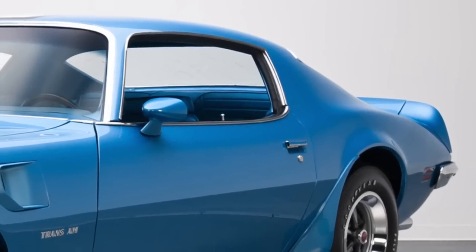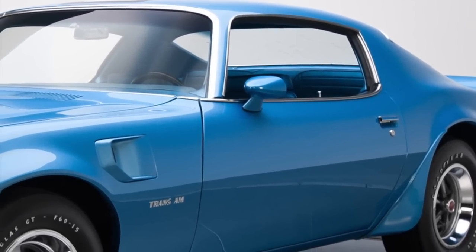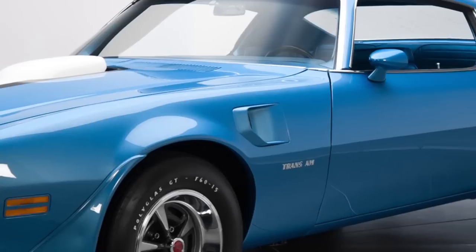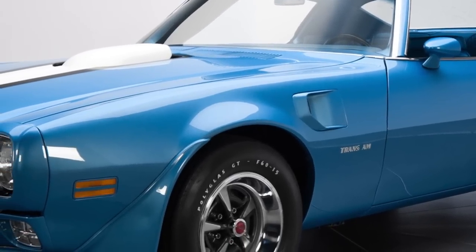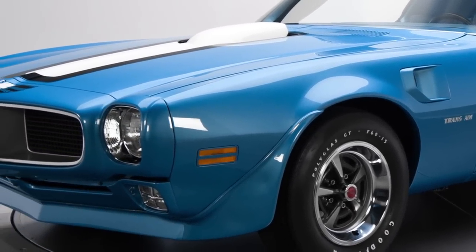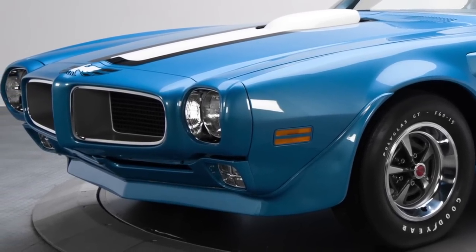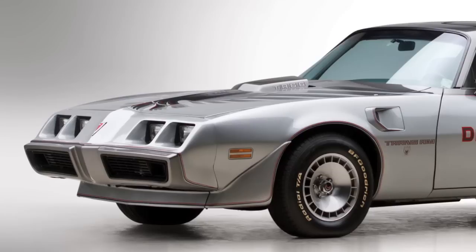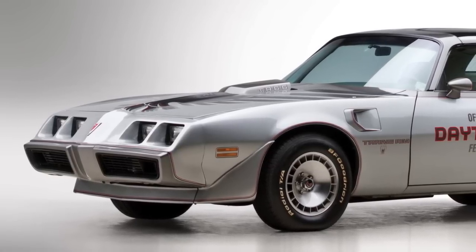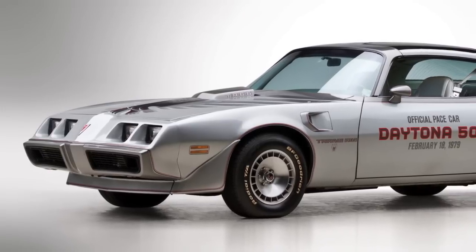There is not a performance car more popular from the 1970s era than the 1970 to 1981 Trans Am, or as many today refer to it as the second generation Trans Am. It began the decade in 1970 as a low-production 2+2 performance car and ended the decade as its most beloved performance car.